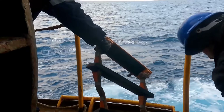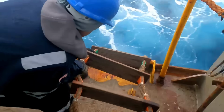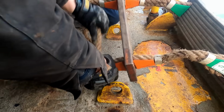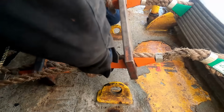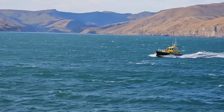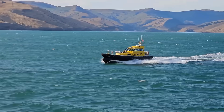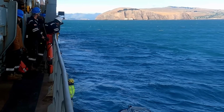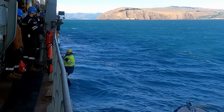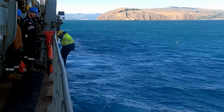For the AB, the first job is rigging a pilot ladder and taking aboard a pilot. The pilot station will radio ahead of time and let us know what side of the ship to put the ladder and how high. Once the pilot's on board, the deck gang will split into two. Half will go forward and half will go aft.